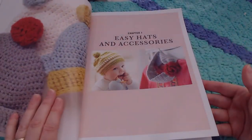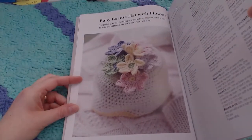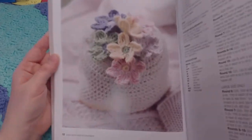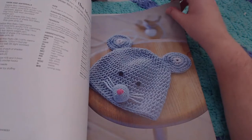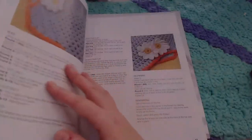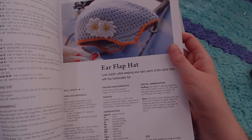Right, so our first one is chapter one, easy hats and accessories. This is the first pattern up, which is the baby beanie hat with flowers. And there we go. The second one up is the Nugget the Mouse. There are patterns like this all over YouTube already. Our next one up is the ear flap hat. Okay, we've got a larger picture somewhere, hopefully. No. Okay, so let me see if I can bring that one in a little bit more for you. Looks like it could go over a baby's cycle helmet.